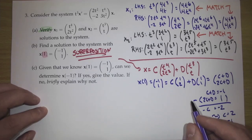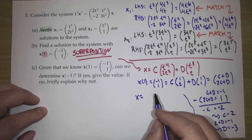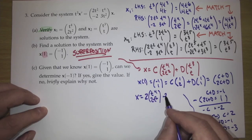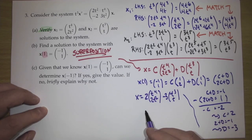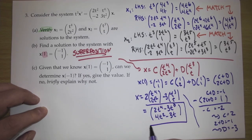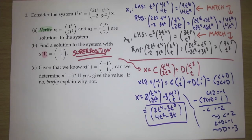Negative 3. So we say, okay, now we plug that in. So that tells us that for part B, the answer we're looking for is 2 times the first function, t to the fourth, 2t squared, minus 3 times t cubed, t. We can even smash it together. 2t to the fourth, subtract 3t cubed, and then downstairs, 4t squared, subtract 3t. So there's our answer. You don't have to put them together, unless it somehow says put them together. There are times when you have to do things, but usually we'll point something out on the next problem, I think. Okay, good. Are we good with part B?